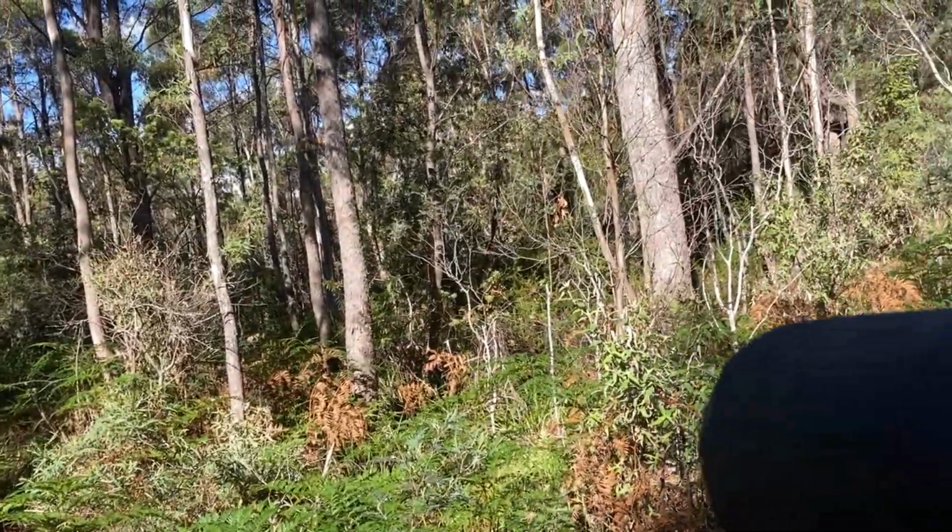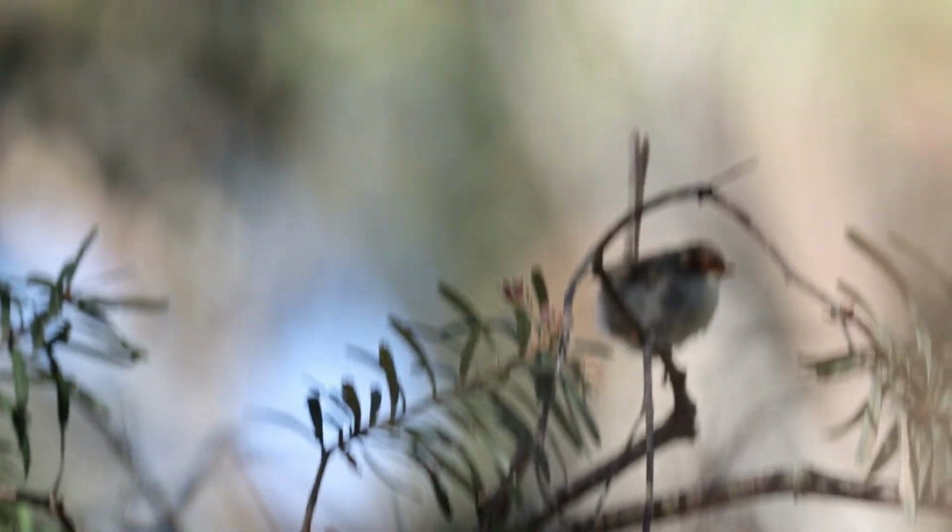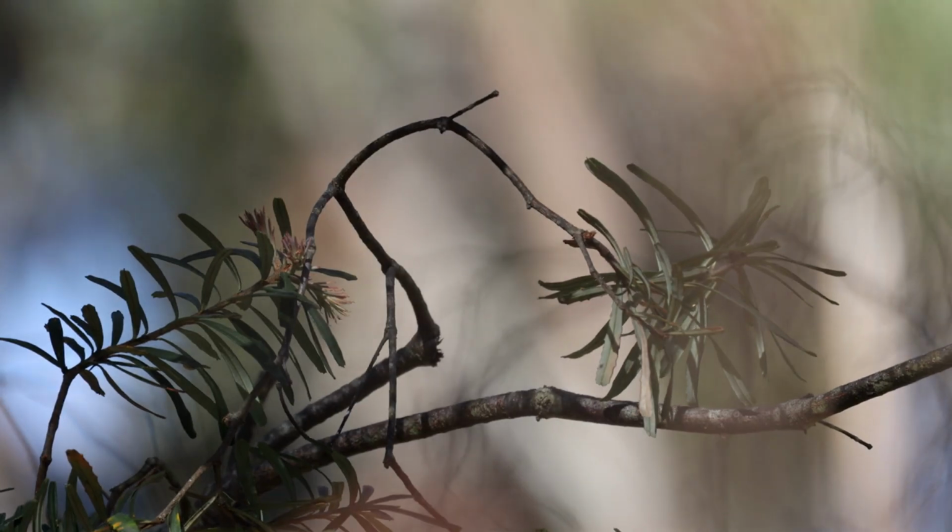Just had some lovely little fairy wren calling in the trees over there. Didn't really want to show themselves though, so time to move on.